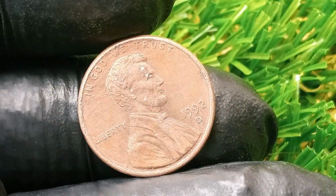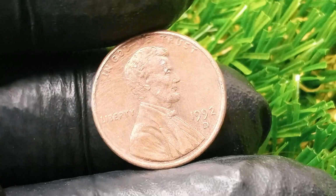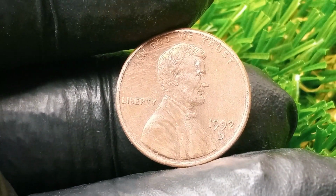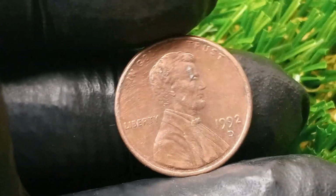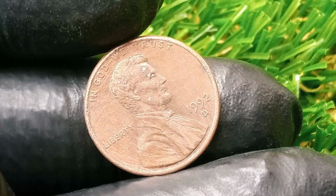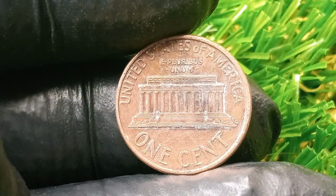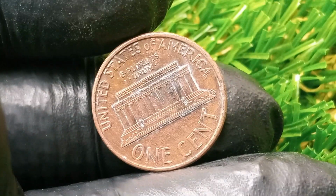The 1992 D penny has also surfaced with double die obverse errors, particularly visible in the inscriptions, "In God We Trust," "Liberty," and the date, 1992, where noticeable ghost-like doubling has occurred due to die misalignment during the striking process, a rare mechanical failure that further enhances the coin's appeal to advanced collectors and professionals.